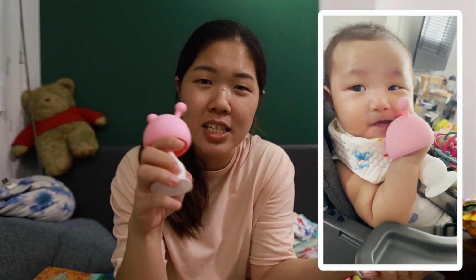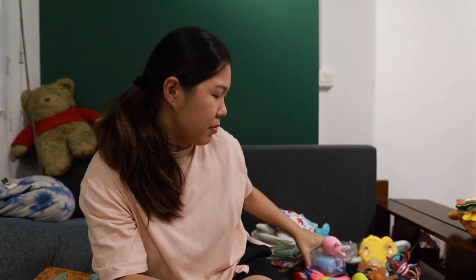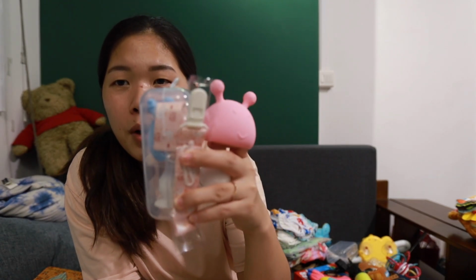He is at the stage where he's putting everything into his mouth, and we are trying not to give him the pacifier that frequently. So I'm hoping that this will be able to soothe his teething. Okay, he's not teething, but he's salivating and all. It also comes with a clip, so you can clip it to wherever so it doesn't drop. It was a set, so we have two, one pink, one blue.